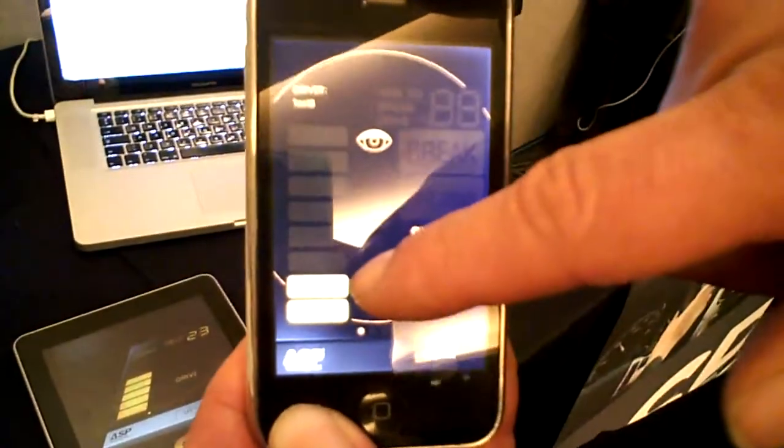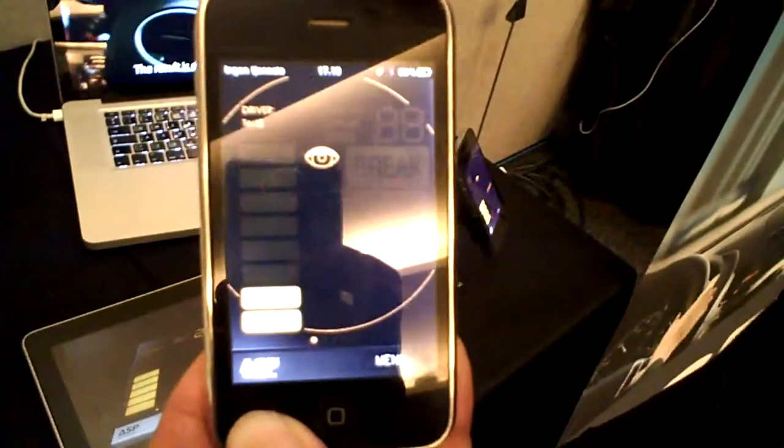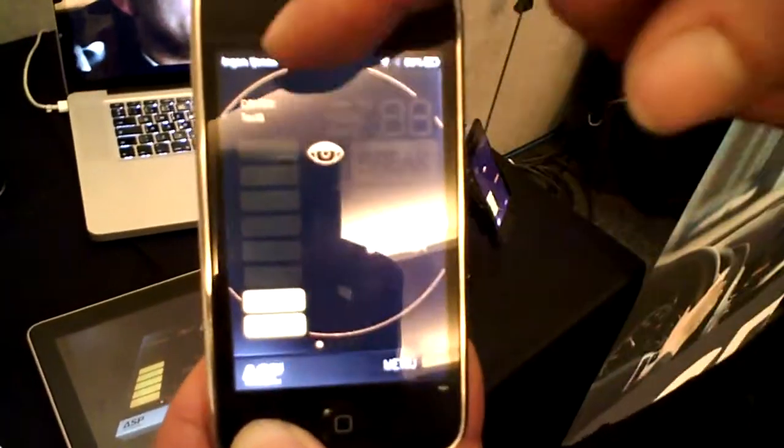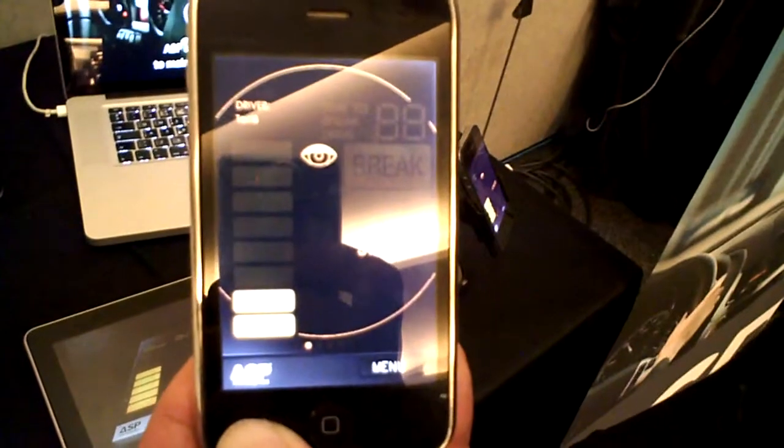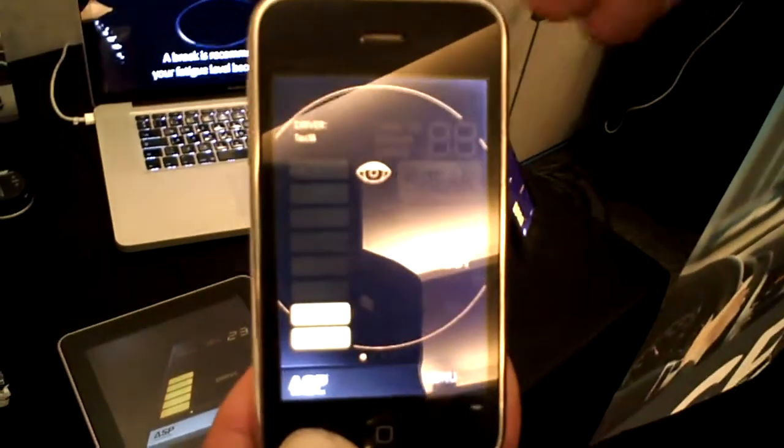And then during the drive it will inform you about your fatigue level as it rises up. And when it reaches the top, it will then signal to you with a red screen that you should take a break.